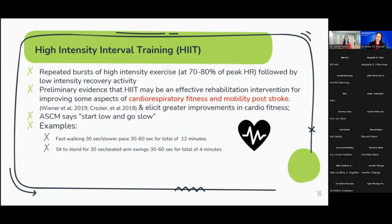How about someone who's lower? We're going to work hard, sit to stands for 30 seconds, and then you sit and do arm swings, or open and close, or arm circles. And then we go back to sit to stands, and then we do arm circles. So if you think about your lower level people who don't have good cardiorespiratory fitness, you can put two exercises together and imagine the repetitions you would get in if you did this for 4 minutes, back and forth, then back and forth, then back and forth.